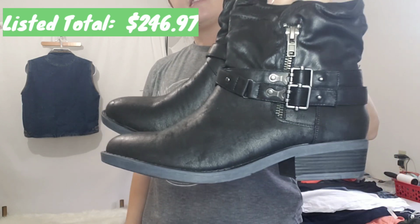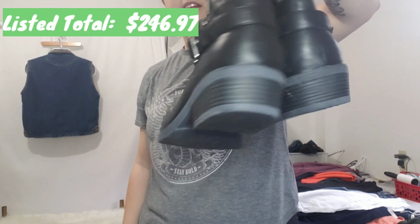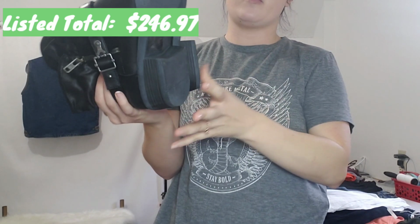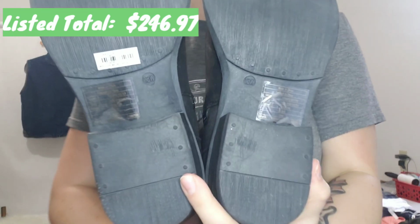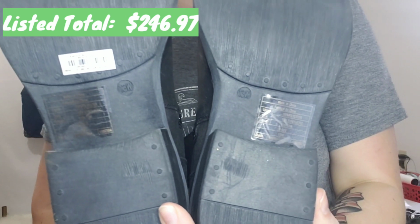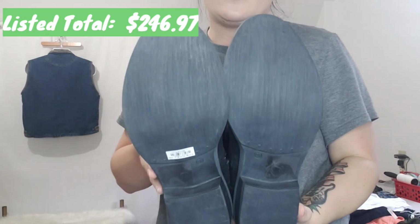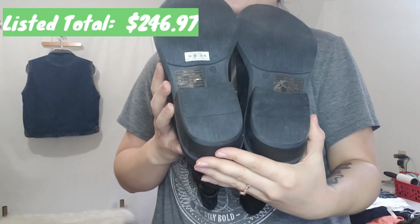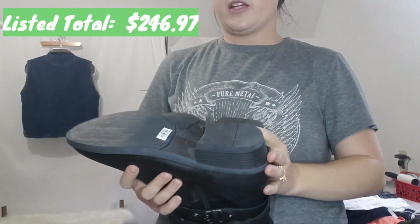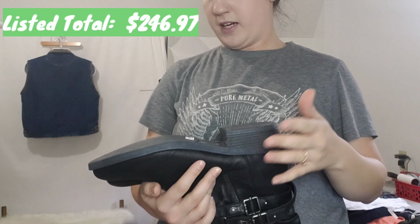But I did see these and nobody was going for them for whatever reason. They are by Torrid and they are obviously really large. I thought they were a men's boot at first. And they've got all the information on the bottom, and it's even got a price tag here. You can see that it looks like they've just been tried on in the store. So I'm probably going to list them new without box and just disclose that they've been tried on, but I think that's it.